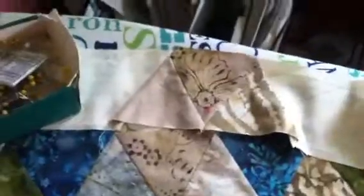Okay, so then I have this quilt going on, and then I have that quilt up there going on, and then I have some quilts in there going on. I want to take the quilts out of that bag. I think it'll be fun to take the quilts out of this bag.